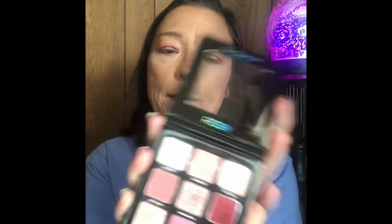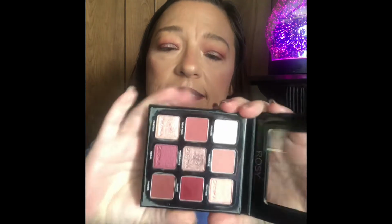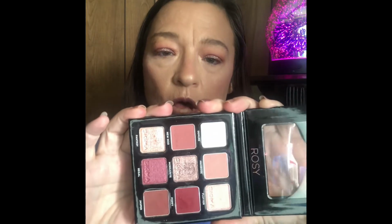Number 1 is my Sigma Rosy eyeshadow palette. It is a 9-pan palette, and it has these nice, beautiful rosy tones. When I'm in a hurry on the go, if I need to throw something in the crease, this is the first one that I'll grab. So, number 1.